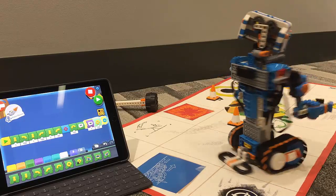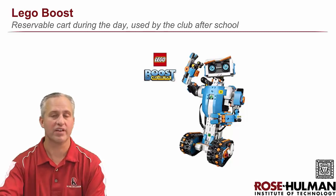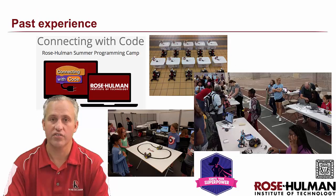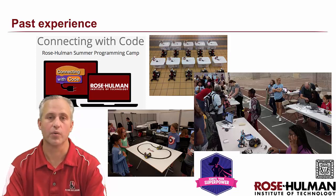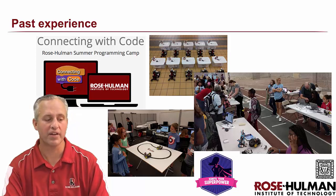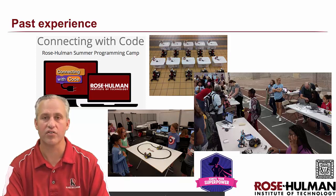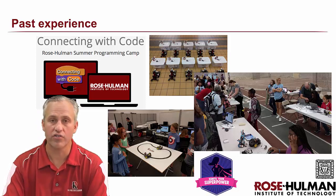But these two robots present a great opportunity to help students get excited about computational thinking. These are actually strategies that we've used at Rose-Hulman for a while, which is why we're excited to be volunteering with Lost Creek. So at Rose-Hulman, we've done things like a summer programming camp called Connecting with Code that's been very successful. You can see some of our students using micro:bits in our summer programming camp.